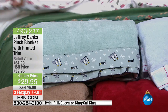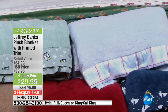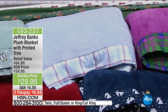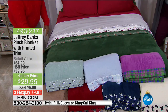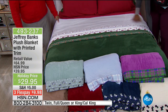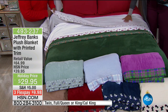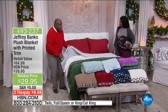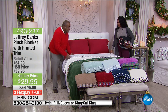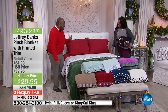$9.98 is the Flex Pay price. And these, again, if you like the prints, but maybe you just want a touch of it, a little taste of it, you've got it right here. And then you've got this super soft, plushy, velvety, lightweight, but really warm blanket. That's what I love about these blankets, they give you all the warmth and none of the weight.